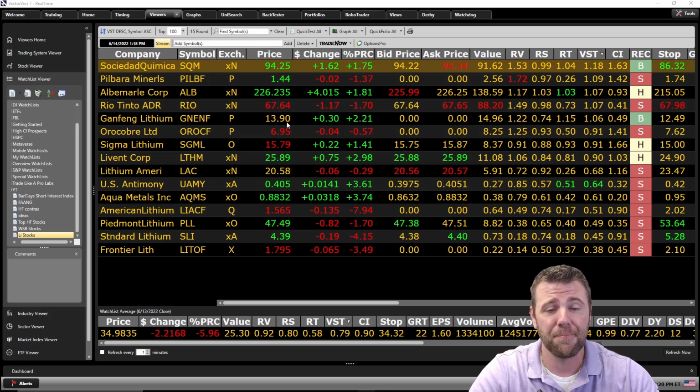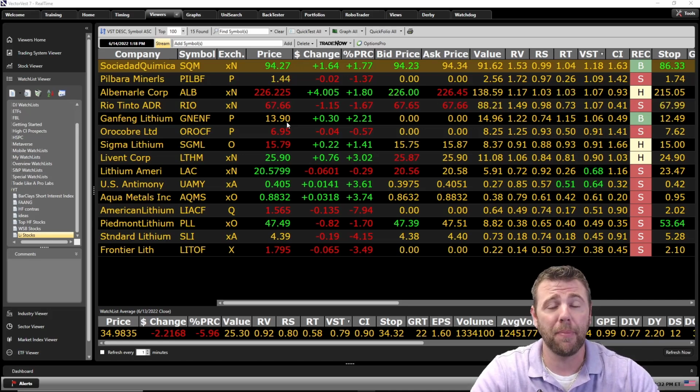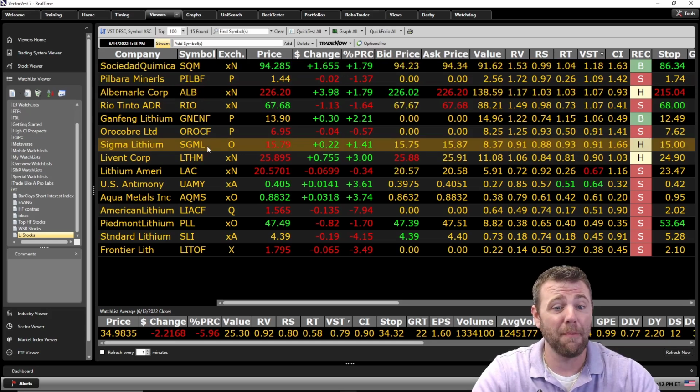So when looking at it, as always, VectorVest does a lot of the legwork for you right out of the gate. So whenever you build a watch list inside of VectorVest, it'll automatically bring the best performers to the top of the list and the worst performers to the bottom. So while we can see ALB is in the top 3, we look and we see SGML is in the top 50.